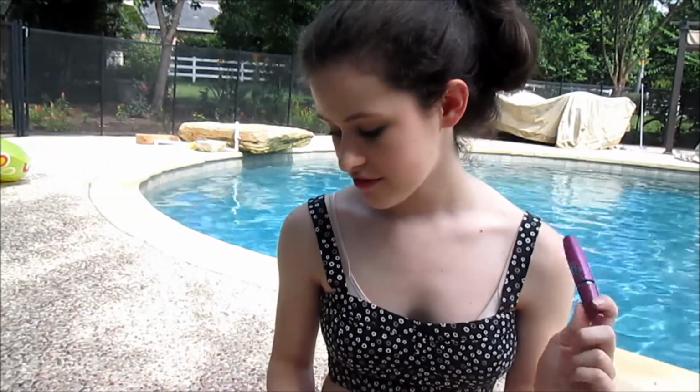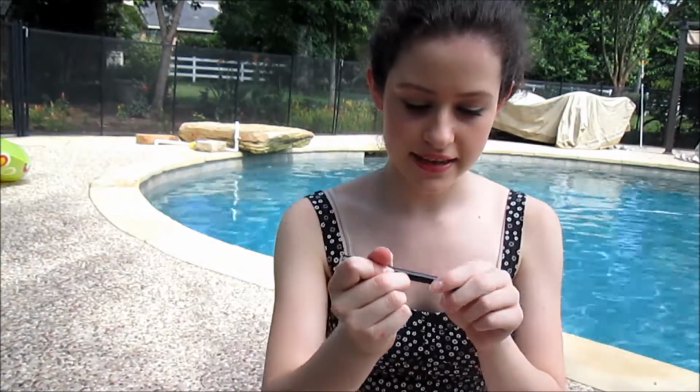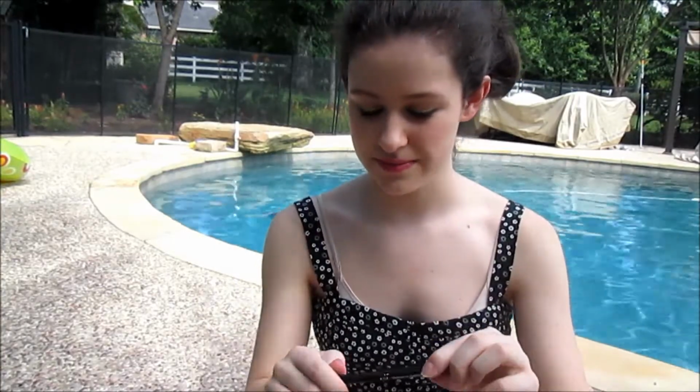Then I have some eye products. I have the e.l.f. Waterproof Eyeliner Pen in Coffee because I ordered this online and they didn't have any of the black. But I don't really like eyeliner pens. I prefer anything else than these with the marker tips. I'm just not a huge fan of it.